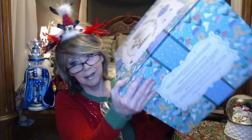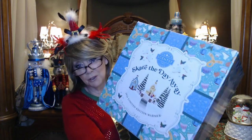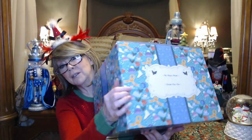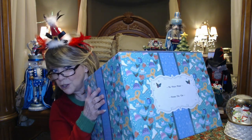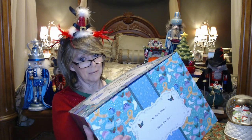So I just love getting the Scentsy limited edition warmers. This one I'm a little scared to open because it looks kind of big. So it's called Skate the Day Away. So let's try to get this over here. It comes in this beautiful presentation box. So if you were going to give it to someone as a gift, it is really nice. It's even got a built-in name tag right here for you to put to and from. So whenever they open this every year, they're going to know that it's from you.